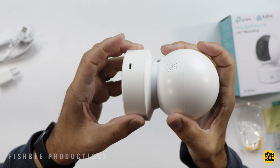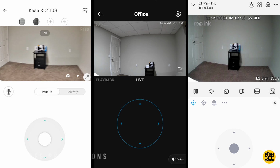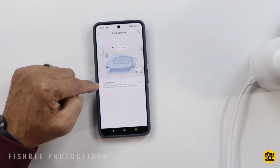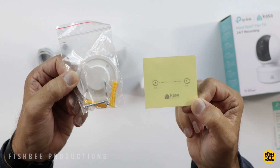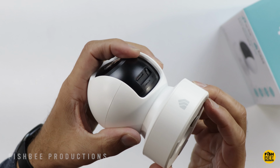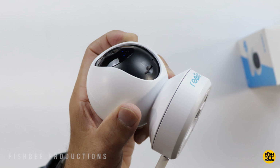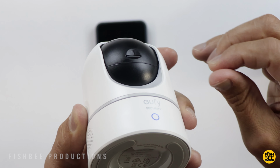All three cameras have 2K resolution with pan and tilt functions. They all have pet and human detection, and you can even turn on motion tracking for each one as well. You can sit all three of these on a table or a shelf, or you have the option of mounting these to a ceiling as well. Nice thing is you can use a micro SD card for storage on all three cameras, up to 256 gigabytes on Reolink and Kasa, only 128 gigabytes for Eufy.